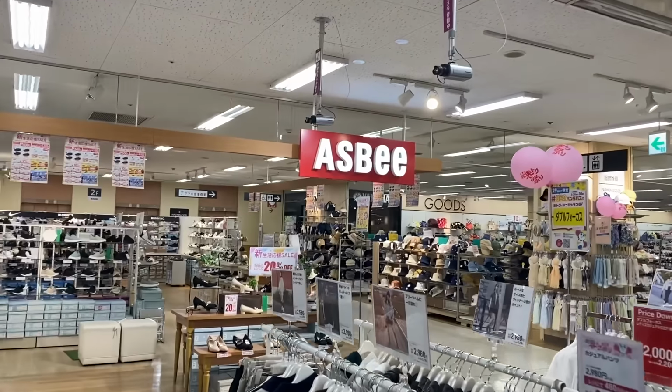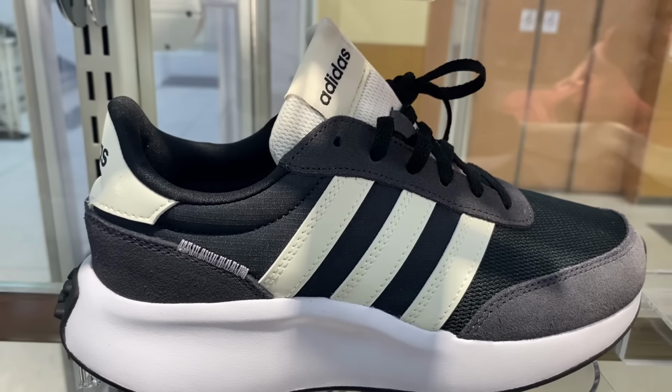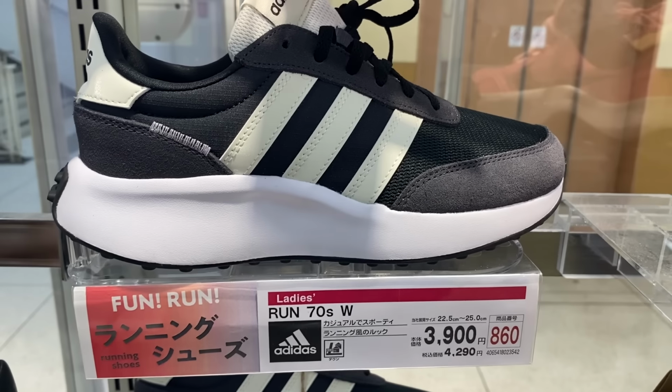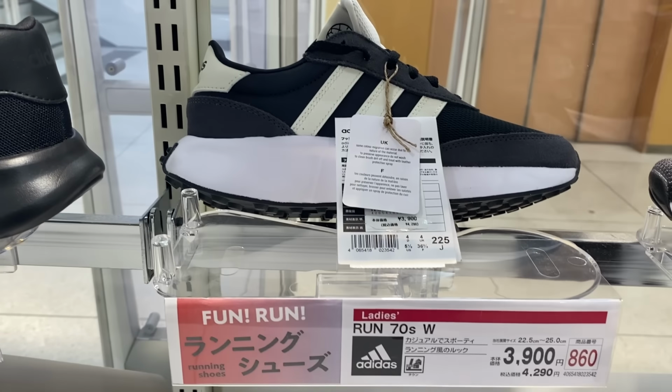Do you see this one, Asbee? I'm pretty much sure you haven't heard or seen this, but in terms of shoe pricing, they have the best deal. For you to have a better understanding, if you see this women's running shoe, it's only 3,900 yen. And yes, guys, do you see that?